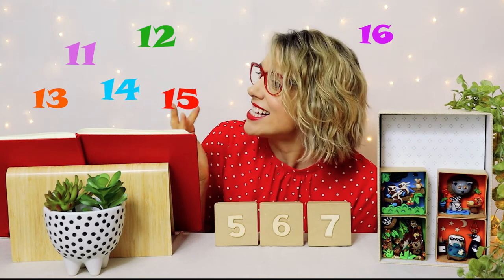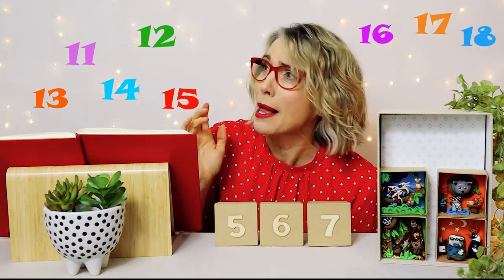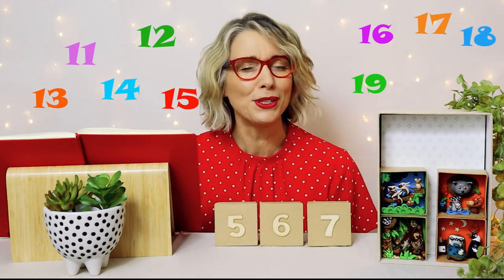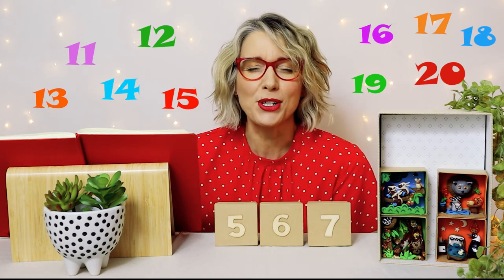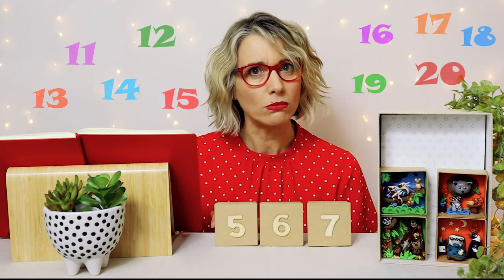Percy licked invisible jam from his paws as he added the new numbers to his counting collection. 11, 12, 13, 14, 15, 16, 17, 18, 19, 20. The new numbers sounded scrumptious. Now, where are my glasses? It was almost time for the welcome party.